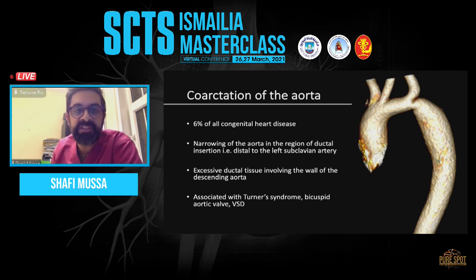There is often excessive ductal tissue involving the wall of the descending aorta, and there are associations with Turner's syndrome, bicuspid aortic valve, and ventricular septal defect.